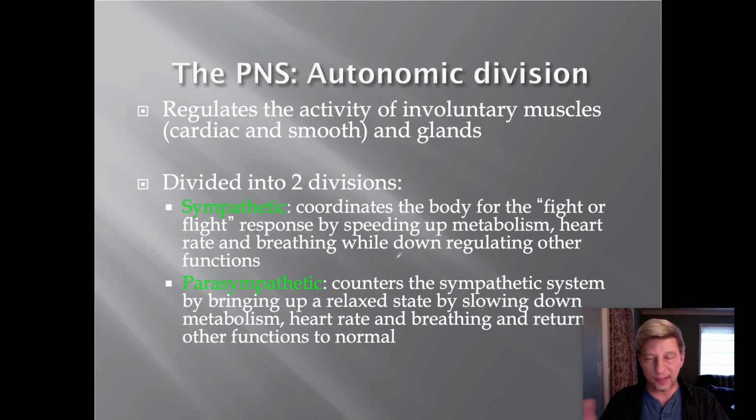And so at the same time, your heart rate goes up, you start to sweat, your breathing rate goes up, all of your muscles are on alert and that sort of thing. Then at the same time, your digestive tract kind of shuts down a little bit. You don't need to digest your food while you're running away from a lion. Okay. You don't need to take care of other things while your body is literally in danger.